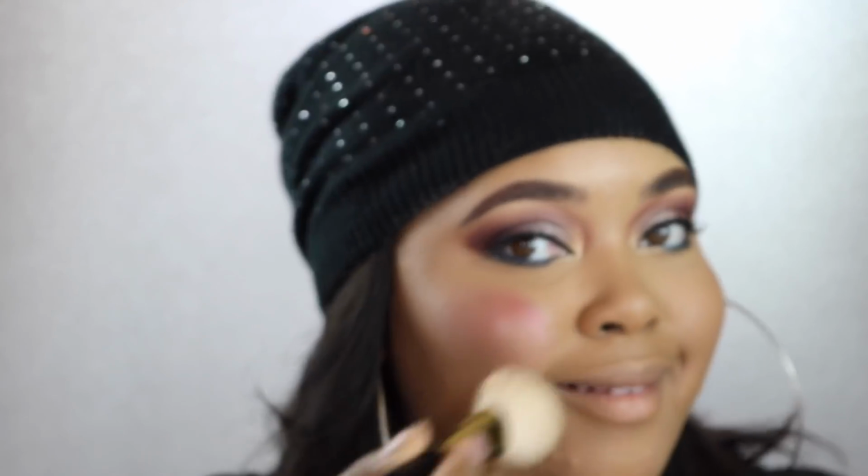Let's try out Untamed. A really intense type color that I really don't wear on my cheeks. So let's see. No ma'am Pam. I will not be wearing this color. No, and no, and no, and no.